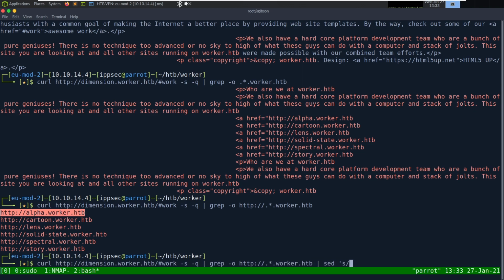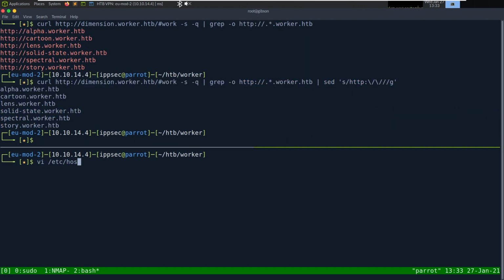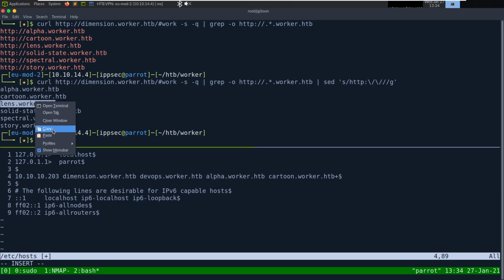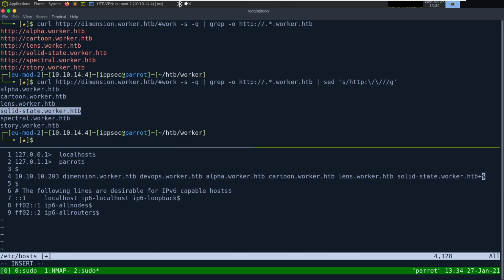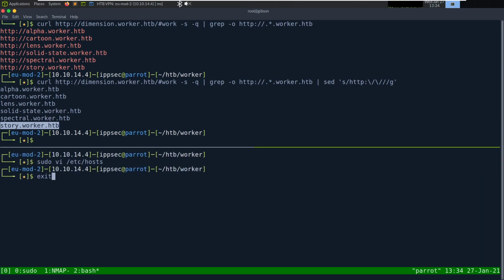I'm going to run a quick sed to make this easier to copy and paste. So sed http:// to nothing. And let's create a new pane, /etc/hosts, and let's add all these domains. So we have alpha, then cartoon, lens. I should have done a different sed to put these all on one line, but almost done now. Spectral and story.